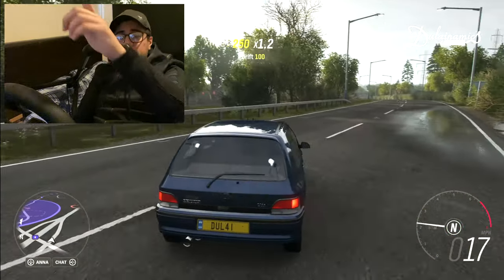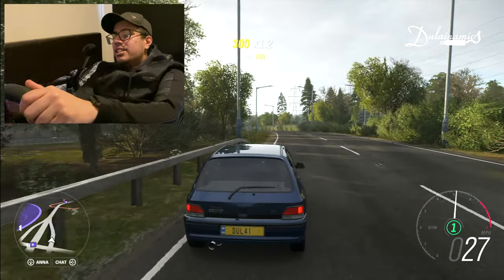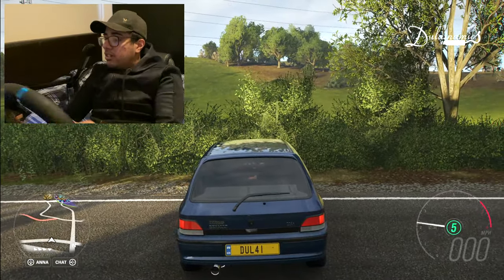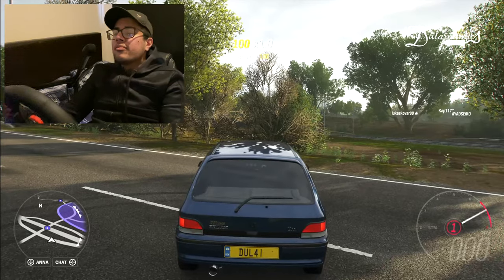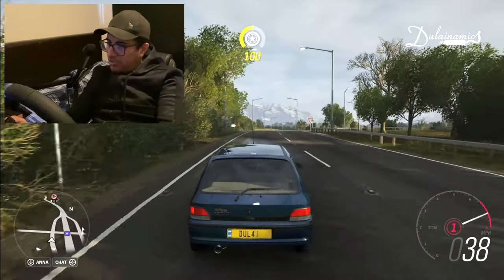Wow, so you can see it does red line at 38 in first gear. We always do the red line test. You know what, let's do a U-turn because we want to be on the right side of the road. Yeah, like we always do the first gear test. You can see it does red line at 38 and it's not going to budge.